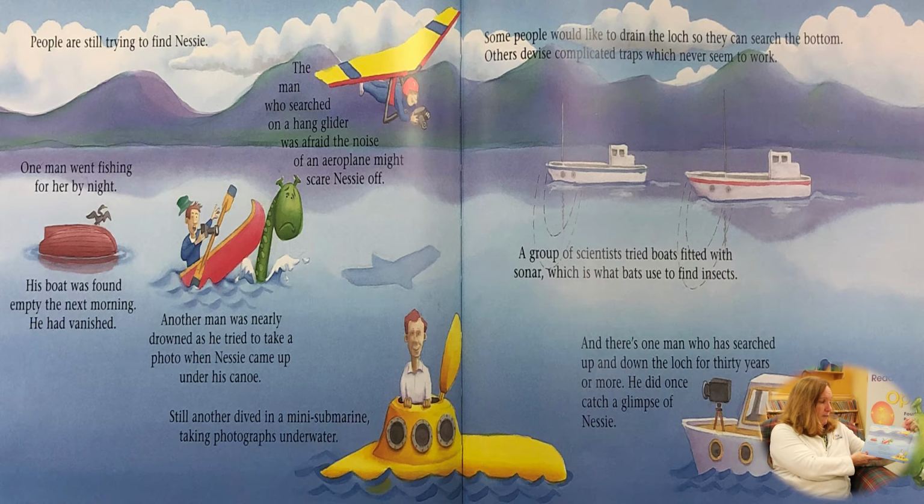People are still trying to find Nessie. The man who searched on a hand glider was afraid the noise of an aeroplane might scare Nessie off. Another man was nearly drowned as he tried to take a photo when Nessie came up under his canoe. One man went fishing for her by night. His boat was found empty the next morning. He had vanished. Still another dived into a mini submarine, taking photographs underwater.